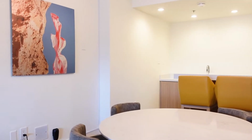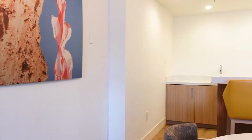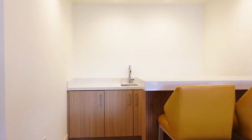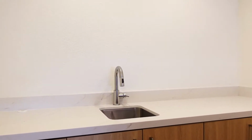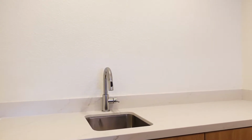Refrigerators are only available if medically required. In the bar area, there's a sink in the wet bar, but there are no outlets. There are a couple wall plate panels, so maybe they'll put in the electrical units later.